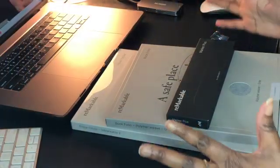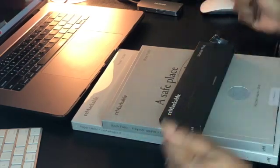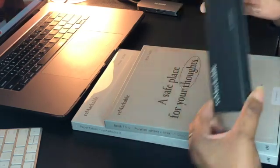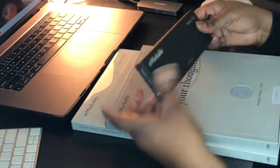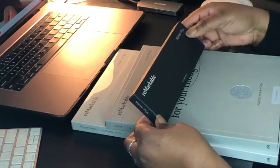Now it is time for the unboxing of the reMarkable 2. I am so excited. The first thing we're going to unbox, again, my son did this. I don't even know what to say. So here is the reMarkable pen, the reMarkable Marker Plus.